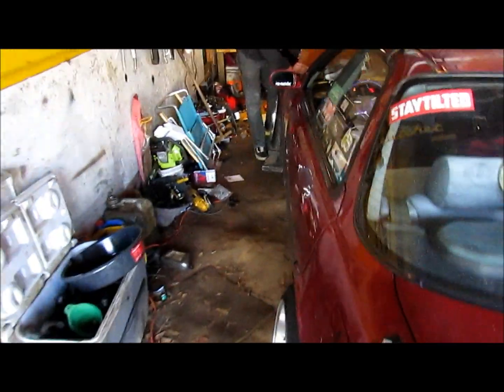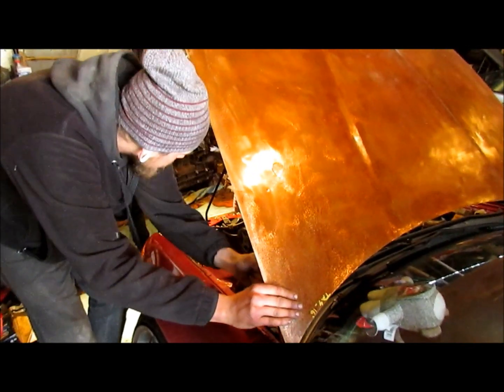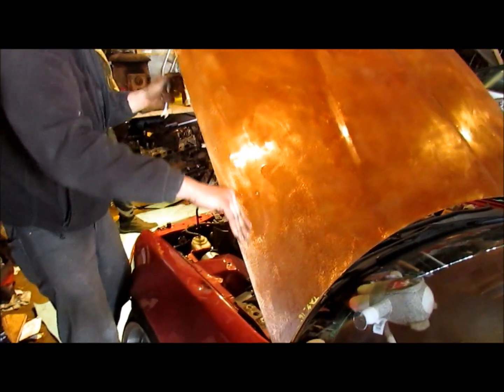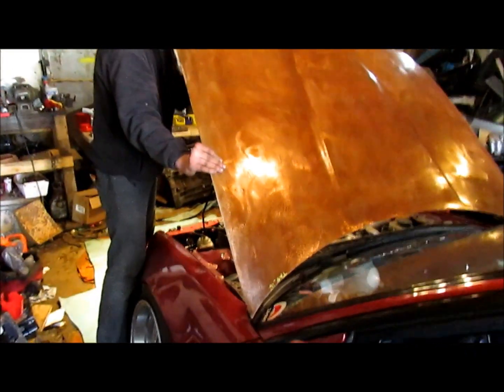Everything else props up high enough. I take the hoods off anyways. Oh hell. Grayson, let me borrow a cigarette. How about you? Hey Grayson, will you hold this side down while I hit the other side? I got it. Here, yeah. Well, it's home.